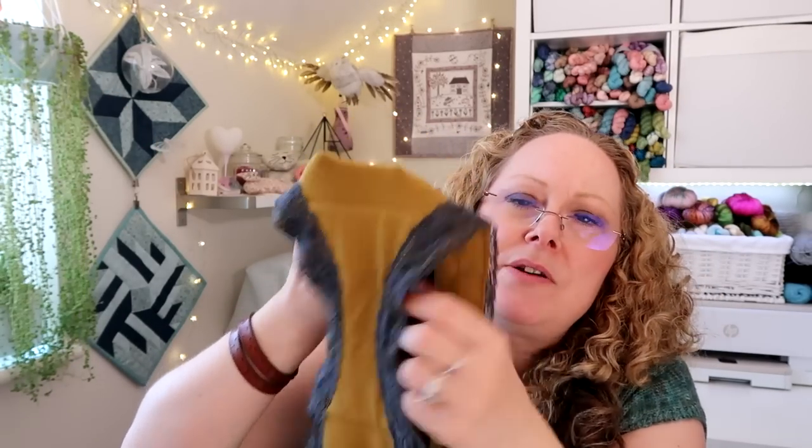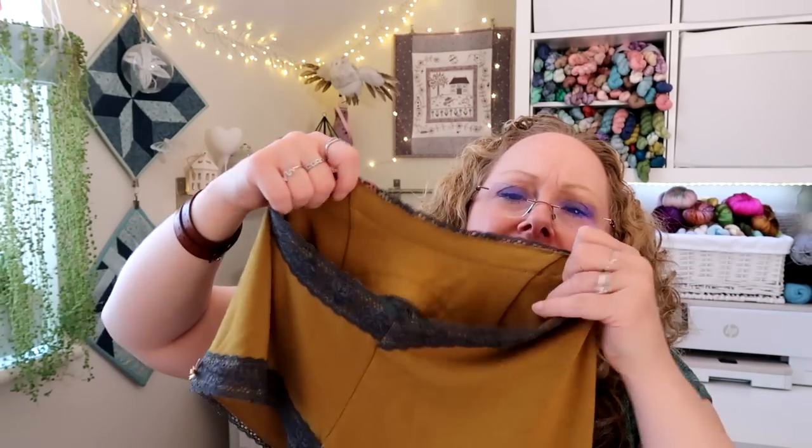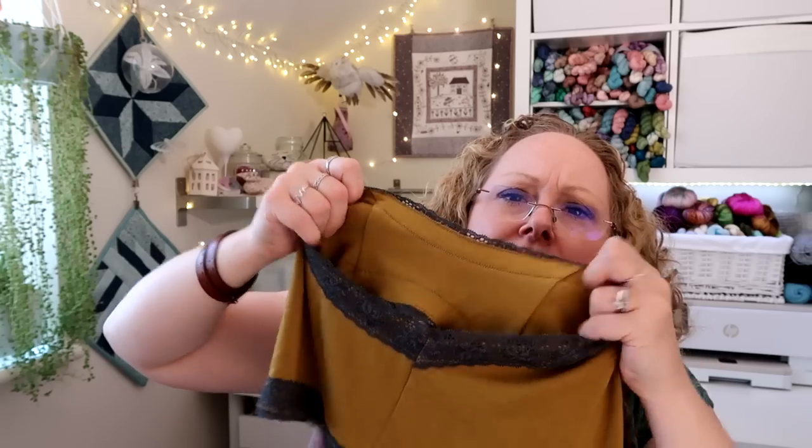I cut out 2 of those, and I did a sort of, what do you call it, a sort of burrito method to sandwich that crotch bit in the centre. These obviously haven't been worn yet. And I just assembled it as I've assembled them before. So I've made knickers before from a variety of patterns.